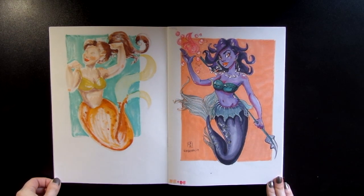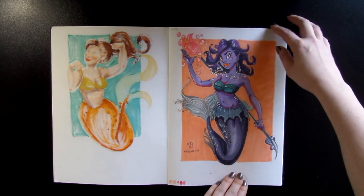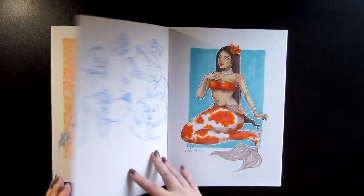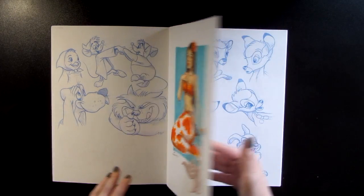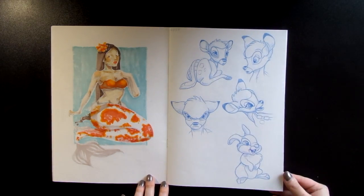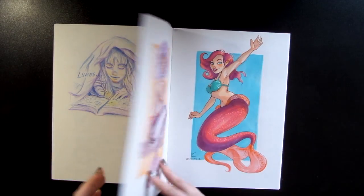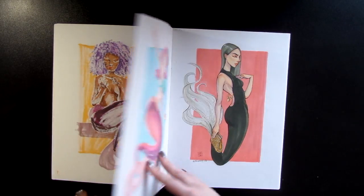So at the beginning, it somewhat started as just trying to do studies because I really hadn't a clue what to start drawing. As you can see, I've done a few face studies there, a couple of Disney studies too. Those mermaids you see are actually part of a hashtag that was going on Instagram. It was Mermay, and you had to draw a mermaid every single day. So those are the ones that I did traditionally with Copic markers. The rest of them I did digitally, so they're obviously not in here.